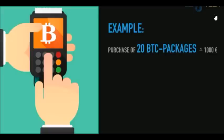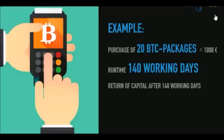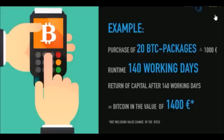And what we're going to do with those packages is you're going to buy them. So you've invested about 1,000 euro, correct? Now they're going to go out there and work for about 140 working days. And the return of capital after those 140 working days is about 1,400 euro. And again, here's that little asterisk that says it does not include the value change of Bitcoin.